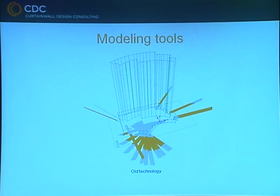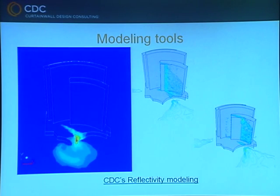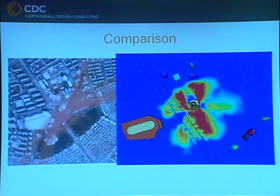There are some modeling tools out there now. This is Ecotect, and if you modeled Vdara in Ecotect, it would show you the path of where the light would be reflected. This is the new technology that we want to introduce today. This is a model that uses computational fluid dynamics to trace the rays, and it actually accumulates the rays that happen at one location. So this is a different level of quality of data that will help inform where there might be some issues. You can see we reproduced where this hotspot at the pool deck was.